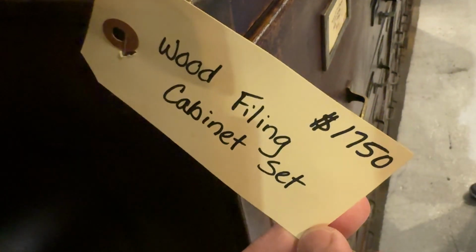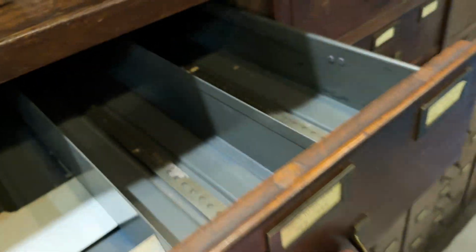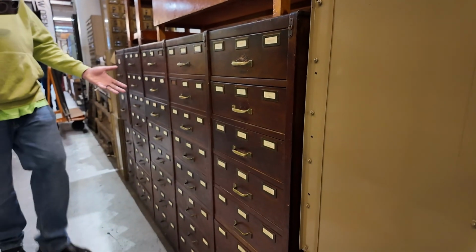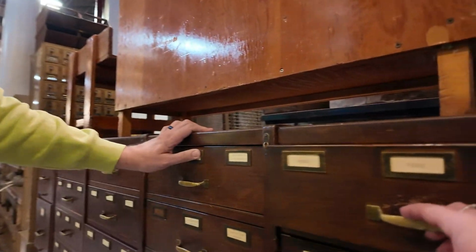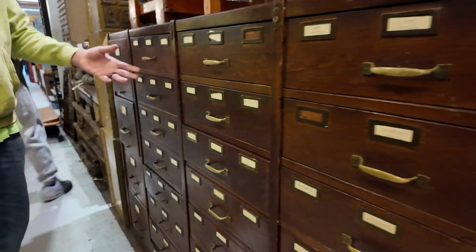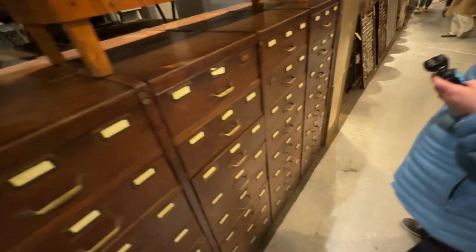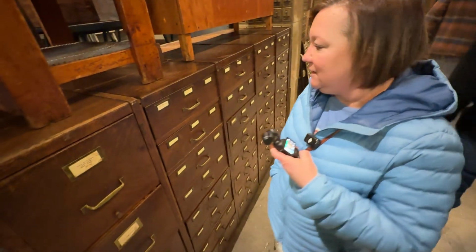For the wood filing cabinet set, it's $17.50 for all. And honestly, you think about it, these are well made. For all of these? For all of these. $17.50 for the whole set. That's 1, 2, 3, 4, 5. I mean, they're made so sturdy. And I love this wood and metal for organizing your business, or even if you're a reseller, for smalls, it'd be a great place for storage, you know what I mean? We have a metal one, but it's not anything like this. I know, your postcards. Could you imagine putting all of your items in here? That would just be fantastic. So that's a great price.